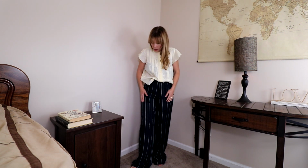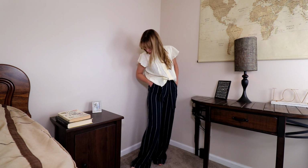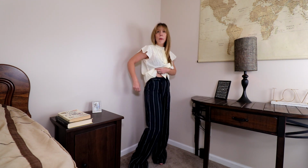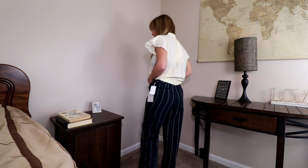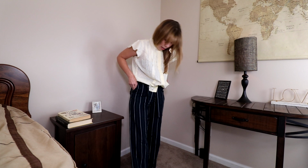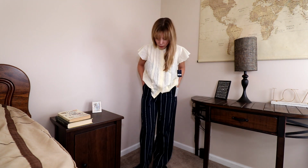The pants are about a mile too long, and they're a little bit snug here. I feel like it's pulling on the pockets a little bit, so I would have to size up in these and get them hemmed. But I think they do offer maybe a free hemming service on some stuff, or free alterations. So again, I like them, not super in love with them, so it would have to be a really great price for me to consider it, because there's other pieces that I like a lot more in this box.